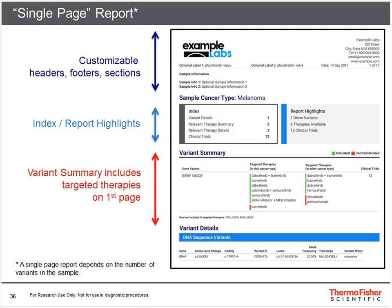And then the variant summary lists all your variants in the sample, as well as a summarized view of all the targeted therapies within the cancer type, and you also have the option to show out of cancer type therapies as well. And these are color-coded by indicated or contraindicated as defined by our data sources that are listed below, FDA, NCCN, EMA, and ESMO. And then you can see the high-level number of clinical trials, and this is because we have filtered this particular report down by just showing clinical trials in Germany, which happens to be 12.